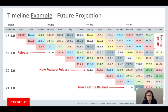The release where the projection would go far, far into the future will be the 19, because 19 is the long-term support release, but this actually doesn't fit very well in a PowerPoint slide.